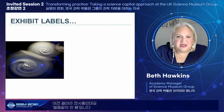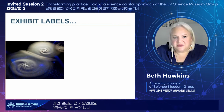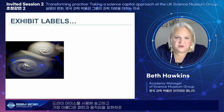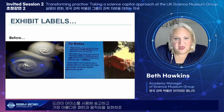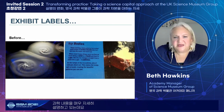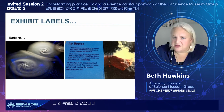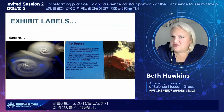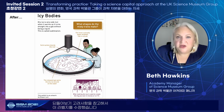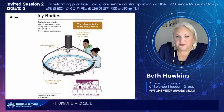This is an exhibit in the gallery which is called Icy Bodies. It uses dry ice, which as it sublimes, it creates the most beautiful patterns and movement. The picture on the right shows the old label, which explains and describes a lot about the detail of the science, but not much else. And so using the reflection points, this label was given an update. So this is what it looks like now.